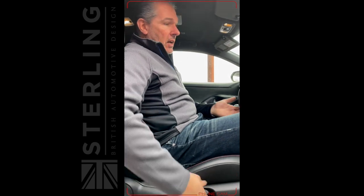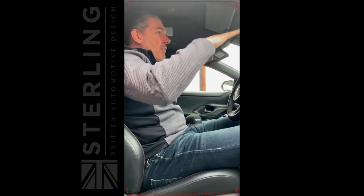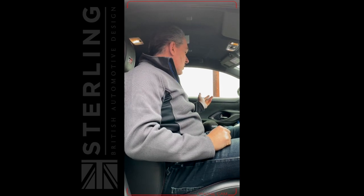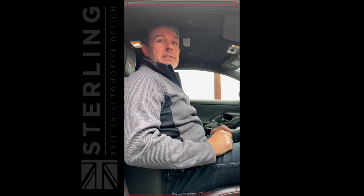But in my opinion, you just can't go low enough. And I think it changes the way the car feels as well. I mean, I'm not tall in the body, if you see what I mean. The passenger seat, which we can't get in because there's loads of junk here, is ridiculous. It's really, really high.